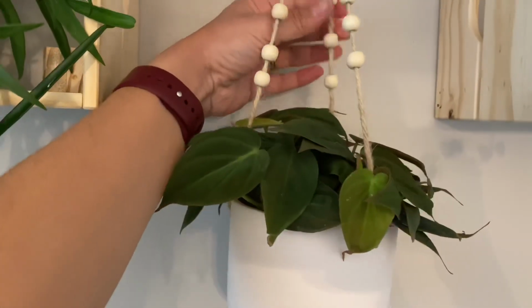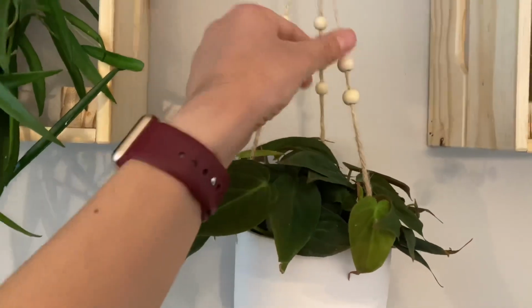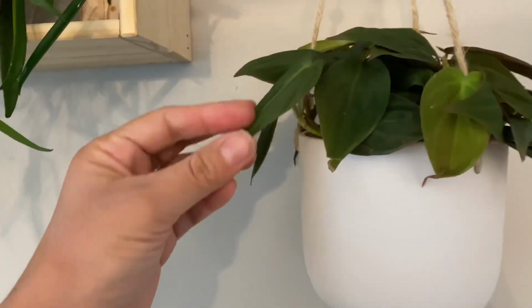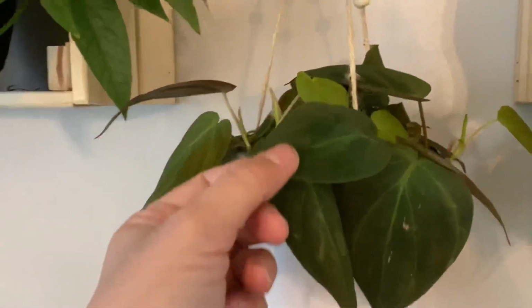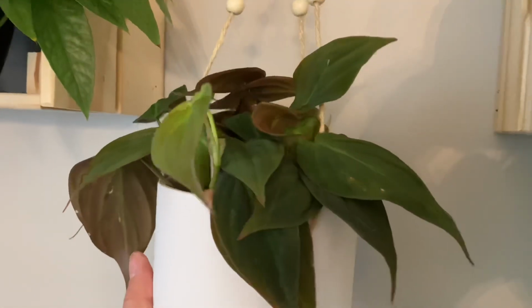By the way, micans is one of my favorite plants. Gorgeous, the coloring, the velvety leaves, the color in the back. So yes, let me bring you back to, this is my jungle. You like my jungle? I love my jungle. Yeah, micans so pretty. When the new leaf comes out, it's lighter in color. Look at that beauty.